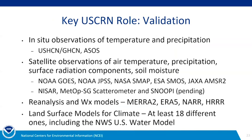So our key role, I think, if we were to look at it in the broader strokes, is validation. It's been used to validate certain in situ networks, as I showed with that first temperature diagram. But more recently, it's been used a lot for satellite observation validation. And of course, the NASA SMAP was one of the main users of this, but also a whole bunch of other data sets related to soil moisture, like SMOS and AMSR2 and so forth. There will be others if we continue to have a full-blown network.